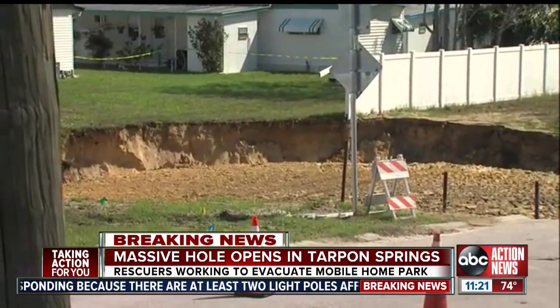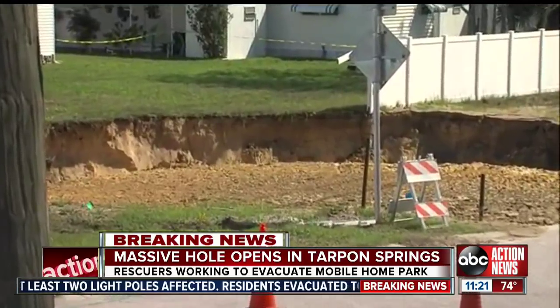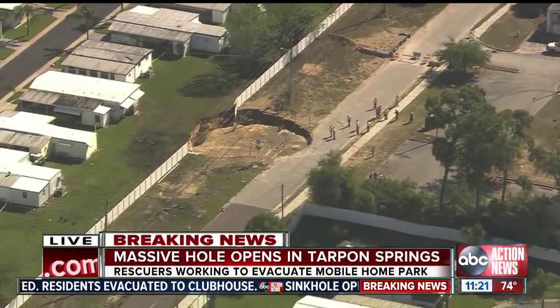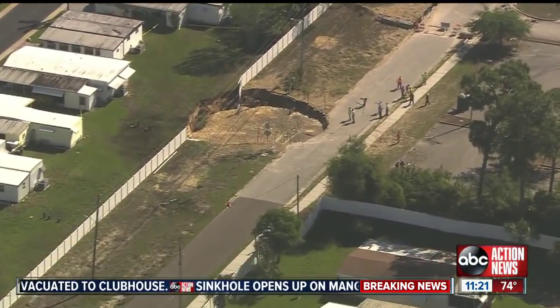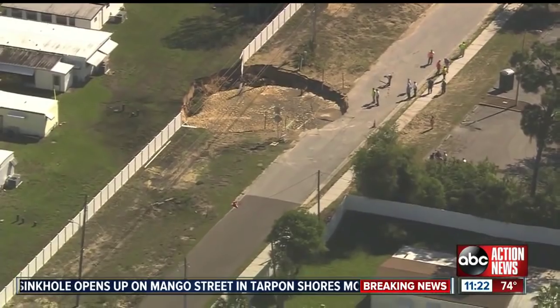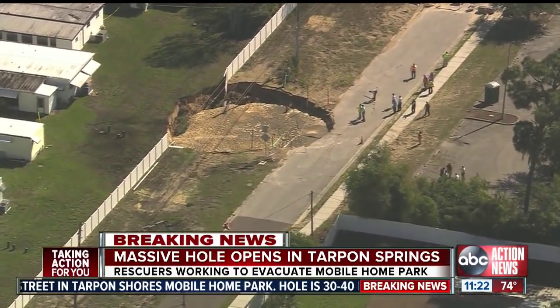Action Air 1 has been on the scene all morning. Here's some ground shots as well. You can get a look at just how massive this hole is. And just to give you an idea how quickly this is all developing, at one point that white fence you see there stretched across this depression, across this sinkhole, and then not minutes later we looked and that huge chunk of the fence was missing.